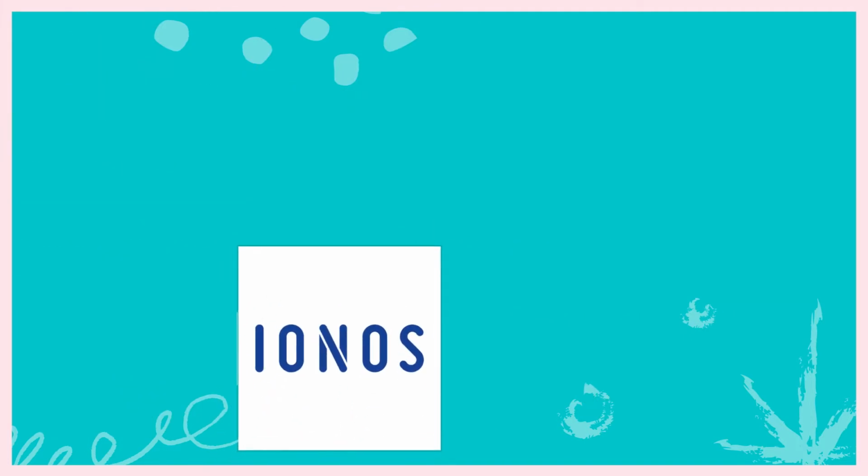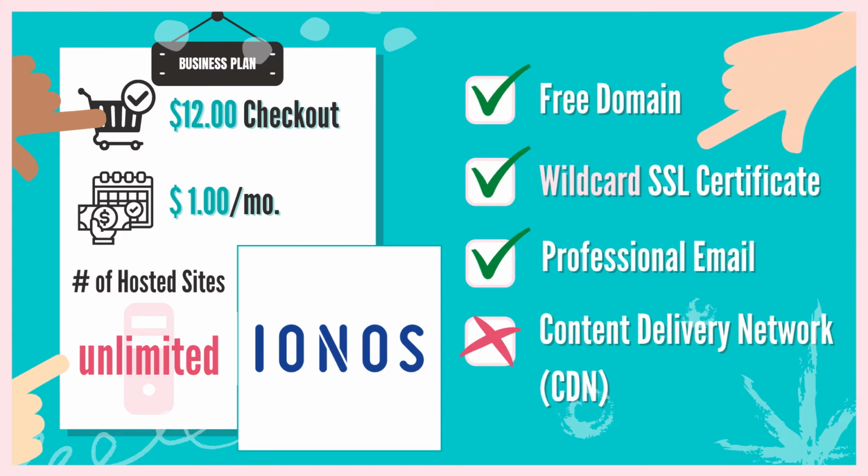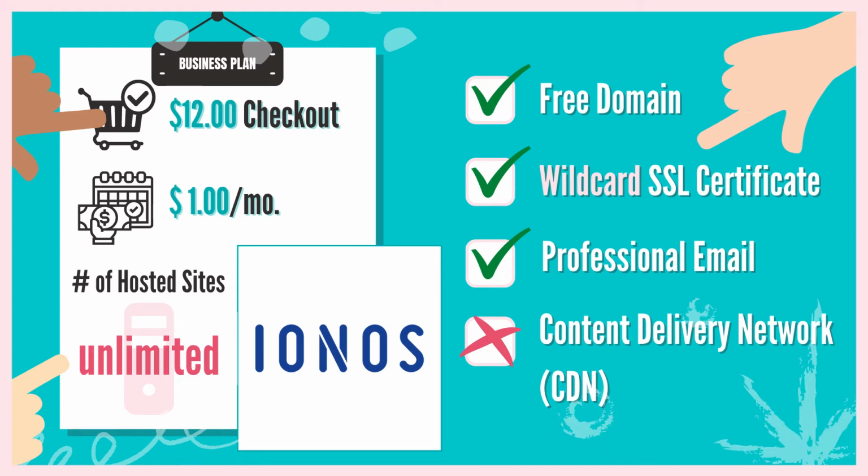And finally, Ionos. Ionos does have a great starter plan, but their business plan is really hard to pass up. I couldn't. For a $12 checkout, I got a year's worth of hosting for an unlimited number of websites, a free domain, a wildcard SSL certificate, and a professional email. That's quite a bit of value for $1 a month.